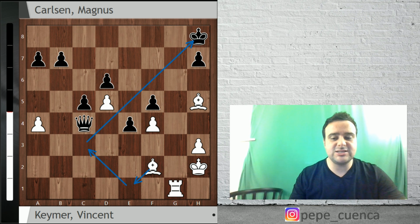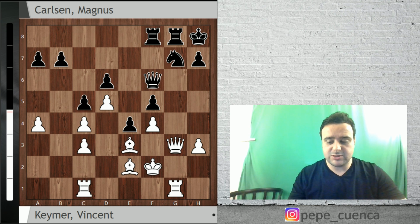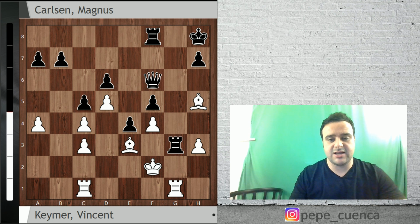So that's why this position is extremely tough to understand, and I don't get it, and probably it's just impossible to understand. But more or less around equal. So as we were saying, Knight h5, Bishop h5, Rook g3, this is more or less equal.